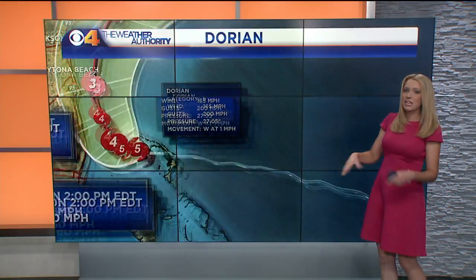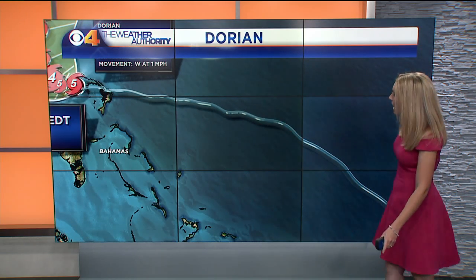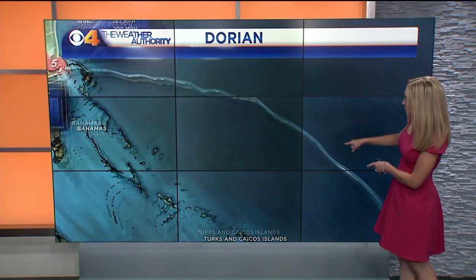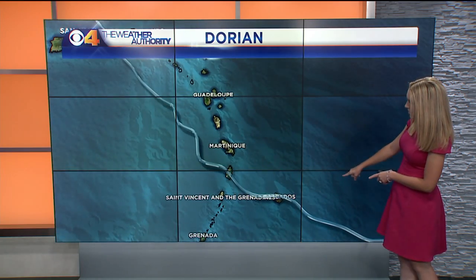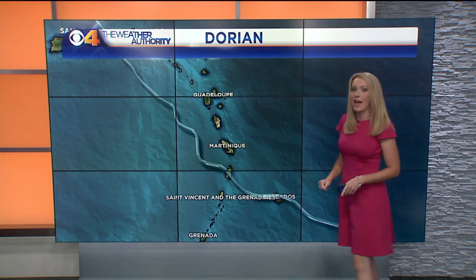Now, the reason we have to keep in mind that we have a cone here and not a straight line is because a hurricane doesn't move in a straight line. That eye could wobble back by quite a few miles. We've seen it here on the track earlier in the week and then even last week. Notice how much this really danced around as that moved through those islands and back into the open water.